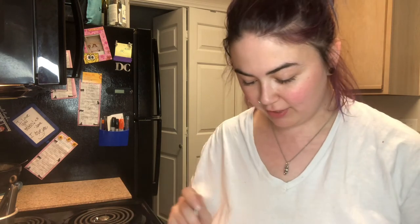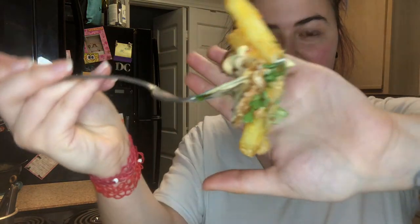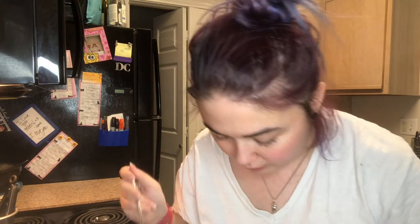Okay. Look at it. It looks so beautiful. I'm so excited. Hopefully it is as tasty as it looks. I don't know why it wouldn't be, but you just never know. Here's a bite. Let me put some green stuff on it. I don't think I have any kimchi. Hold on. There we go.